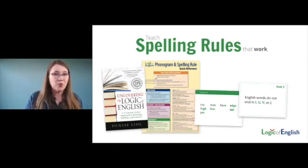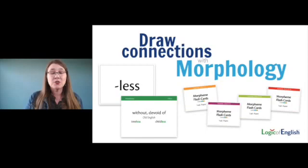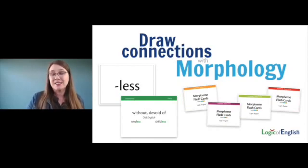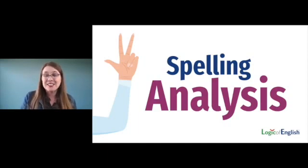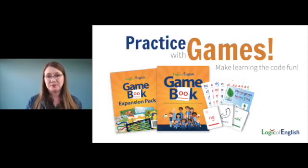Also, teach spelling rules that work. Teach phonograms and spelling rules that explain a majority, like 95 or 98% of the language. This will help your students to become strong readers and spellers. As you're teaching, too, I encourage you to draw connections with morphology. Show students how English is a balance of meaning and sound. This will help students understand words, build vocabulary, and be able to read and spell. I'd also think that spelling analysis is a great tool for you to use to explain words. So today we modeled how to apply the phonograms and spelling rules we're using to analyze how they're spelled and how they're read.